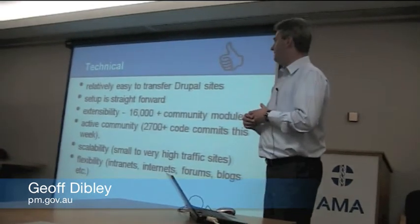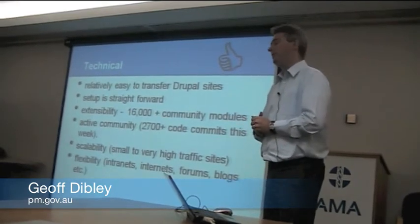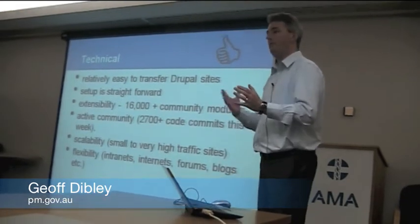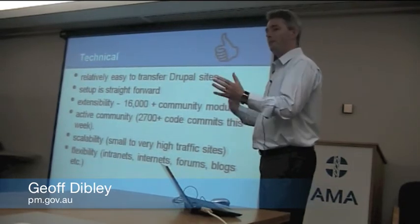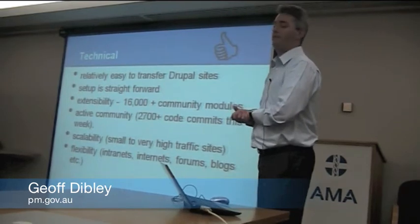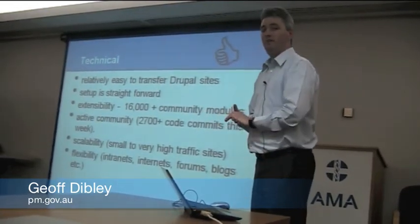I guess from a technical perspective, one of the really good things is how easy it is to transfer Drupal sites. Having previously worked with My Source Matrix and trying to move those sites around, coming to Drupal you could put it between your local desktop, dev and test, things like that. It was a much simpler process to get sites up and running most of the time. The setup most of the time is straightforward.